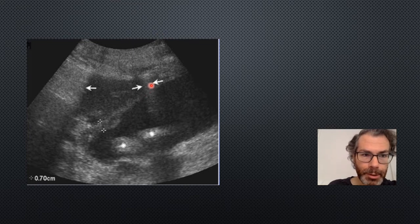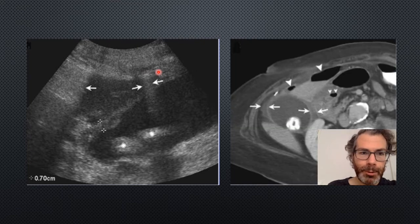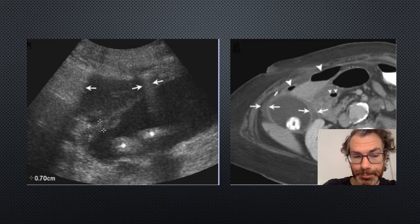These white arrows here are pointing to something just anterior or superficial to the liver. And if we look on the equivalent CT image, we can see that was actually a little bit of free gas casting a shadow down over the gallbladder. And this was a case of a perforated ulcer.